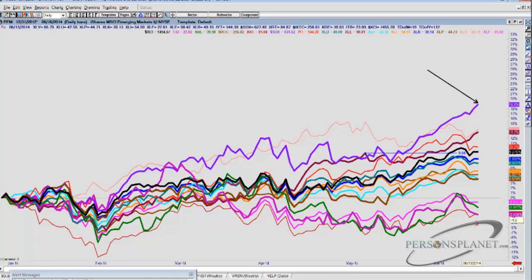Some of the negative sectors, like retail, XRT is actually down 3% for the year. ITB, the home builders, which include Toll Brothers, et cetera, they're negative on the year. The consumer, XLY, believe it or not, consumer discretionary, is negative on the year. The KRE is negative on the year. So surprisingly, we have a lot of sectors that are negative on the year, and the one that has gone up the most is the one sector that was more vulnerable for a correction.